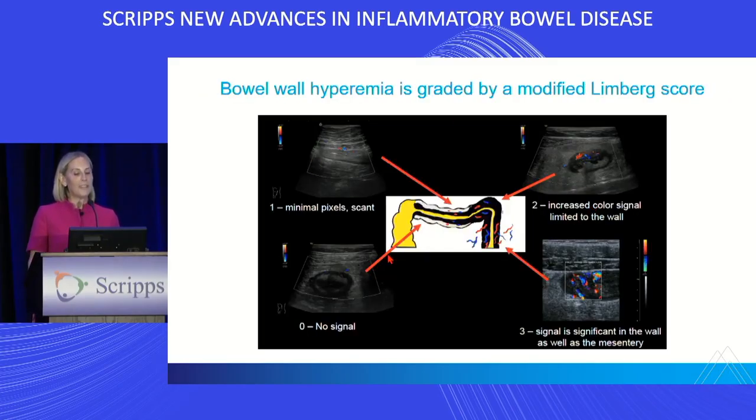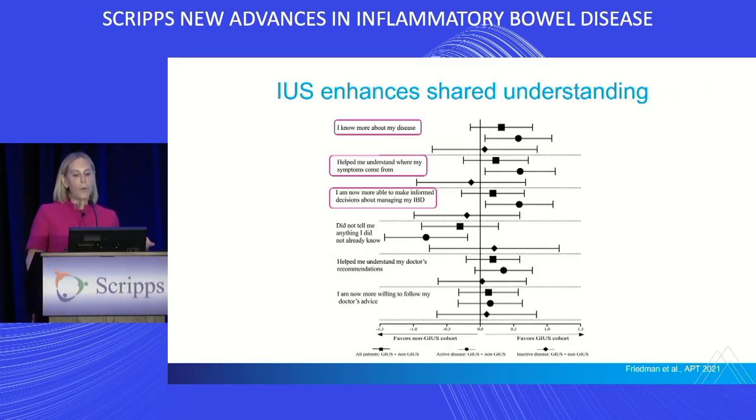Here is Doppler. So this is the hyperemia. 0 is no signal. You start to see a score of 1, so it's a modified Limburg score. Here you can see a 2. You start to see those more red and blue dots. That's the Doppler activity, and then you could see a lot. And when you get a lot of Doppler activity in the submucosa, essentially the same as what we were noting on the MR, you know that that is significant inflammation. So this is how it's scored for bowel wall hyperemia and bowel wall thickness.